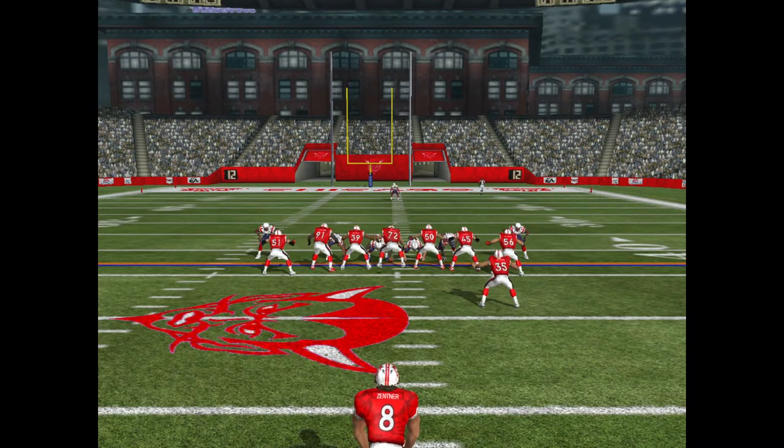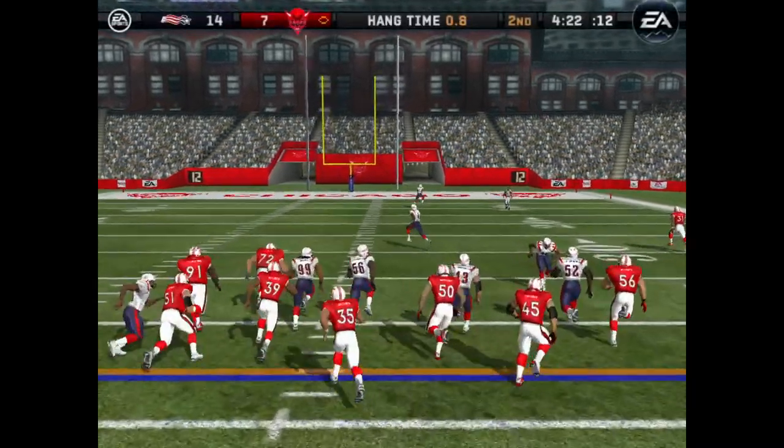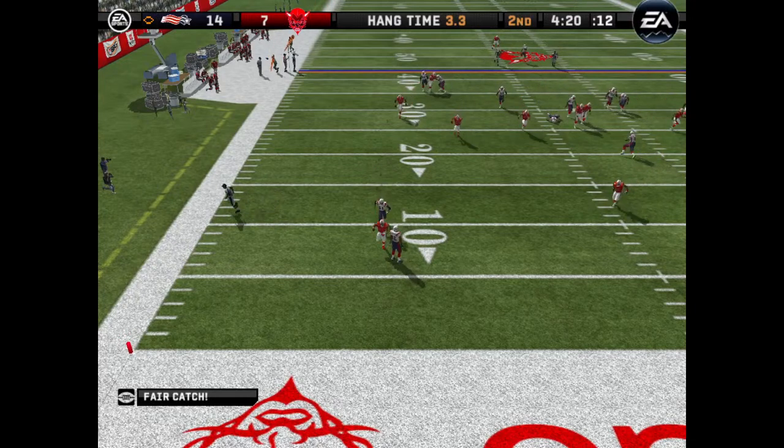Number 8 will do his best to get this one inside their 5. And he signals for the fair catch.